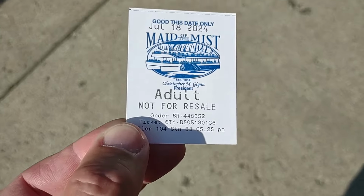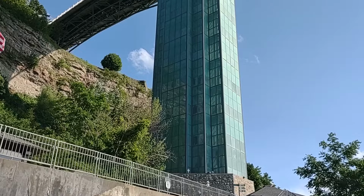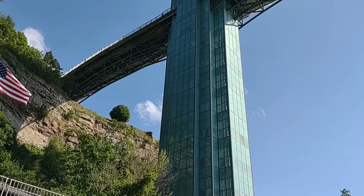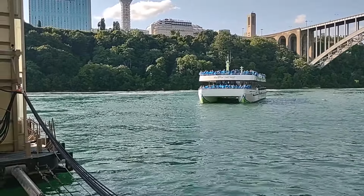All right, we made it through the line, got ourselves some souvenir ponchos. Today, the Maid of the Mist operation includes two 600-passenger boats that are fully electric and scheduled to depart every 15 minutes. We've heard that at peak times, the lines can be extremely long.